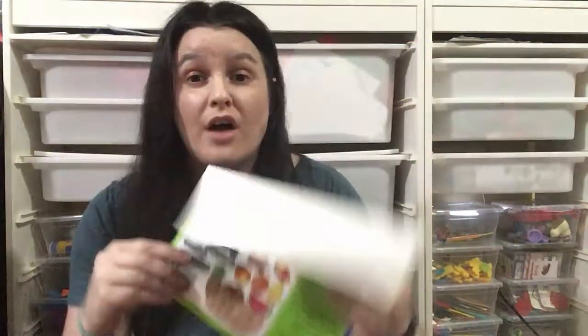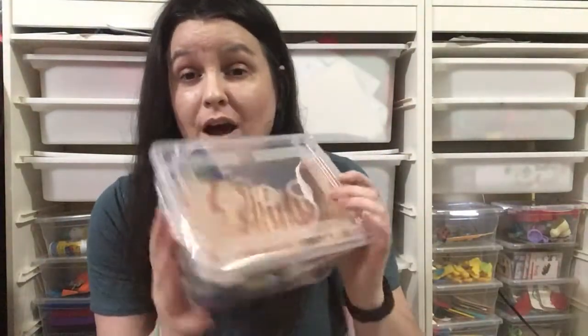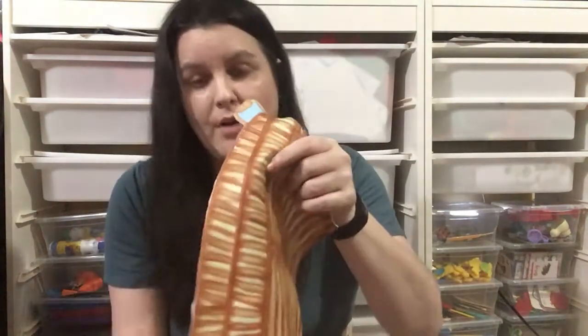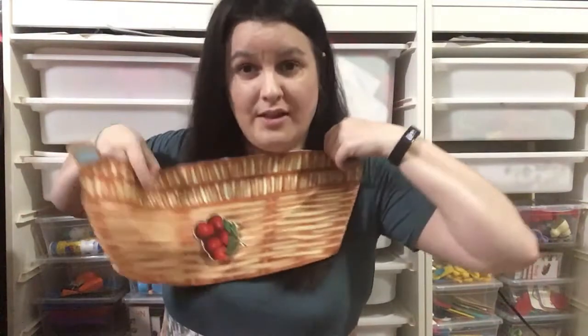So it comes all together in a sheet, and then I went ahead and cut it out and put it in this container, and then you could just pull it out. And like I said, I have some felt boards, but you could even just put this on a table and play with it, and you have all of the fruit, and I just cut them out. Put the fruit in the basket.